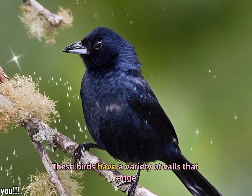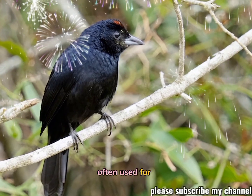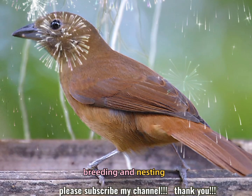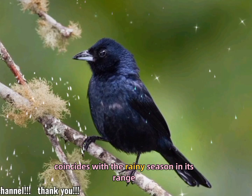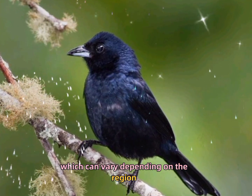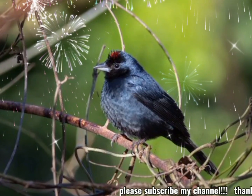Communication. These birds have a variety of calls that range from soft chirps to more pronounced whistles, often used for communication within flocks. Breeding and nesting. Breeding season. The ruby-crowned tanager's breeding season coincides with the rainy season in its range, which can vary depending on the region. This is when males often display their red crowns to attract females.